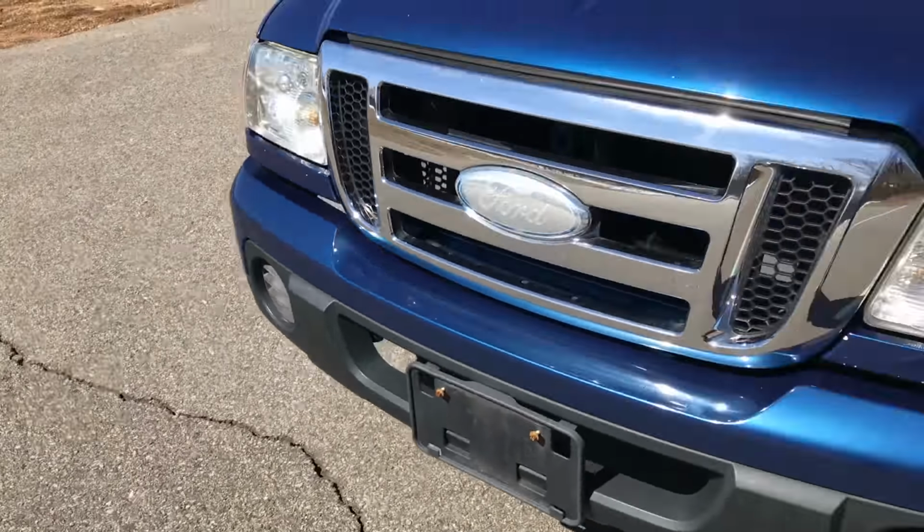And the driver's side really looks flawless. Paint looks great all the way around. Tires and wheels look really good. Frame looks great. If anything, a little bit of surface rust maybe, but it looks really, really good. And a little bit of oxidation on this wheel here, but all the rest looks great, as you can see there.